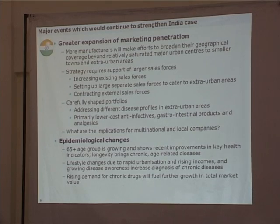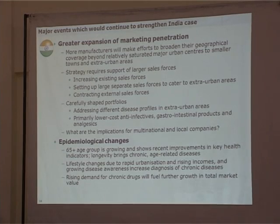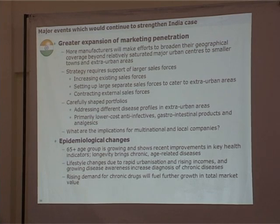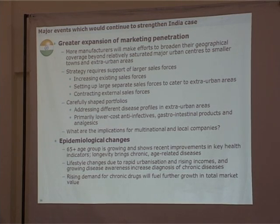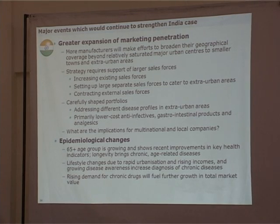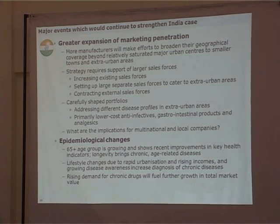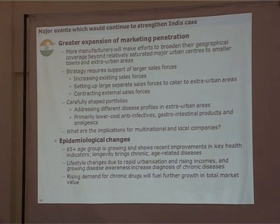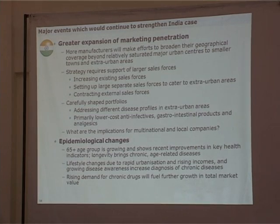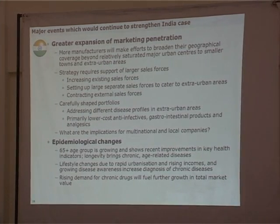Major events which would continue to drive the Indian market is greater expansion of the market. More manufacturers will make efforts to broaden their geographical coverage. As I just mentioned, the tier 2 markets are showing about 18% growth. Earlier, it was predominantly the Indian companies which used to see this as an opportunity, but now even the multinationals are looking at the tier 2 as a big opportunity for themselves, and a lot of efforts and expansion is happening in these tier 2 markets, by both Indian as well as multinational companies, which are driving forces for the Indian pharma.